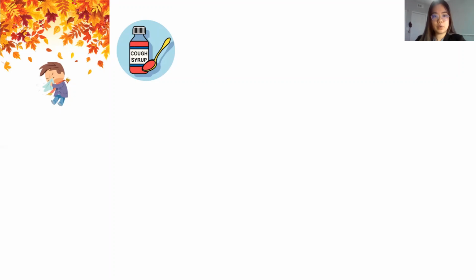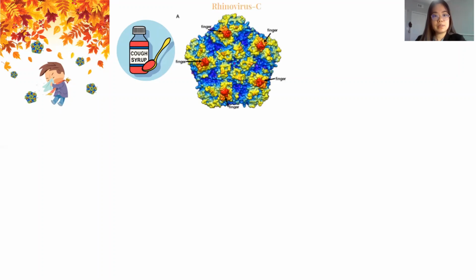The most common cause of a cold is a tiny agent called rhinovirus, especially Rhinovirus-C. But besides the common cold, RVC can lead to further respiratory complications such as asthma. The key to tackling this virus lies in a protein called CDHR3, which can be found in human lungs.